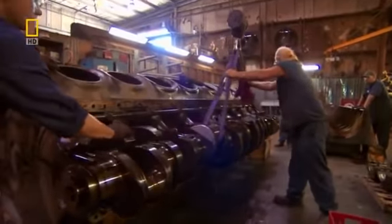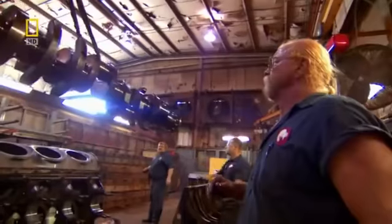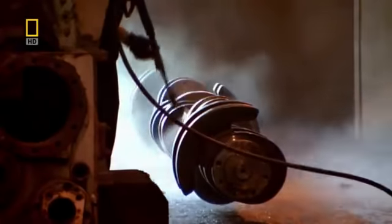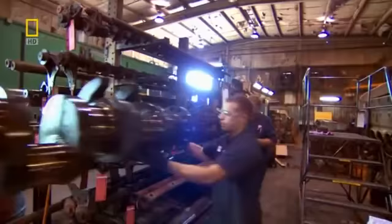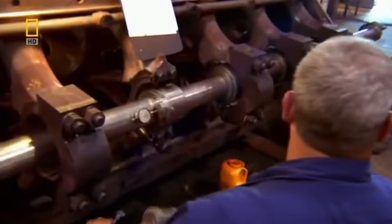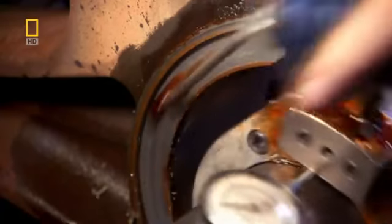This hardened steel rod rotates with the force of the pistons and provides the mechanical power to the generator. They blast the crankshaft clean with a special solvent that strips the oil and carbon buildup. Then the team puts the shaft through a rigorous truing process, turning it on a lathe to align it to the cradle.